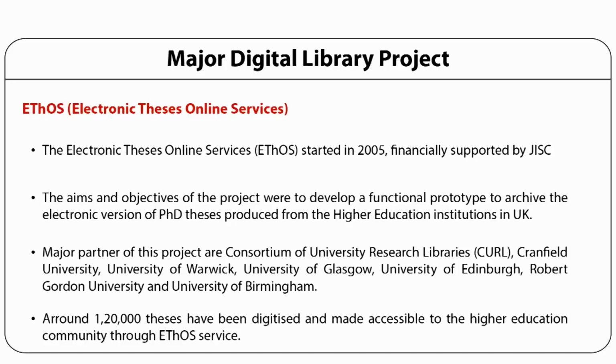The British Library partnered with other higher education institutes such as the Consortium of University Research Libraries, also called CURL, Cranfield University, University of Warwick, University of Glasgow, University of Edinburgh, Robert Gordon University and University of Birmingham to promote access to doctoral theses. Out of approximately 350,000 theses awarded by 120 higher education institutions in the UK since 1800, around 120,000 theses have been digitized and made available to the higher education community through Ethos services.